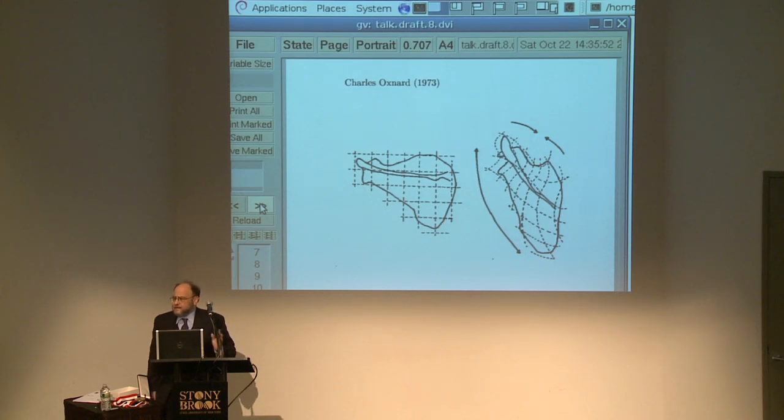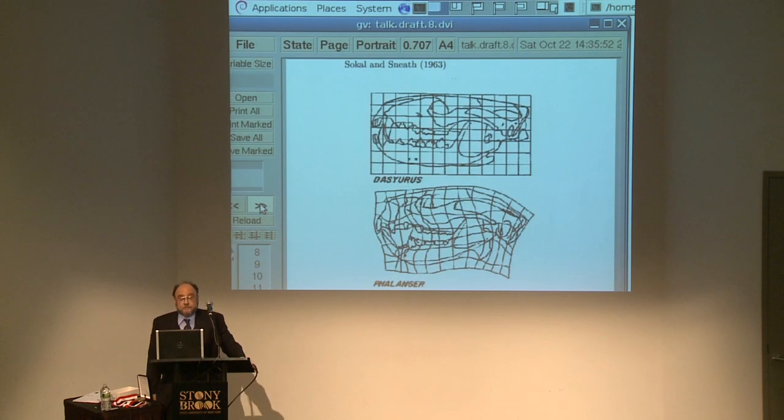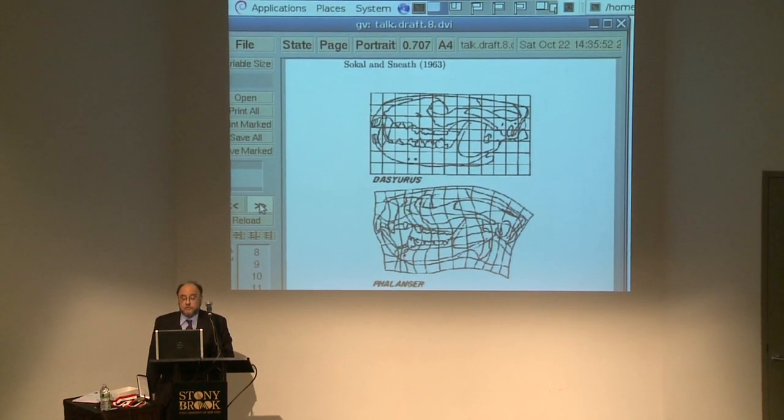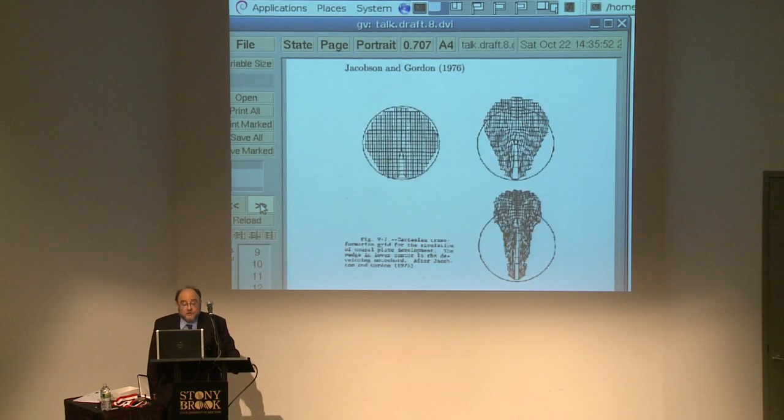Other classic examples include Charles Oxnard's from 1973 about how the scapula varies across the anthropoids. This is a craniolateral twist. Those are his words, and yes, that's what it looks like. From Sokal's book with Peter Sneath of almost 50 years ago now, an example of a grid on early evolution of early mammals, early vertebrates, using a grid to depict a simulation of neurulation in embryology.